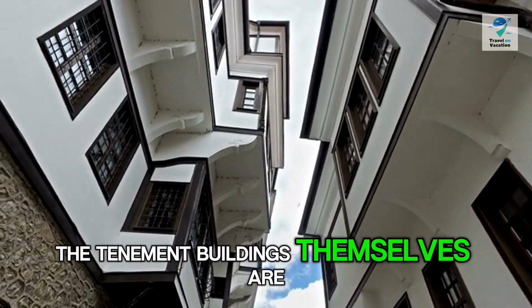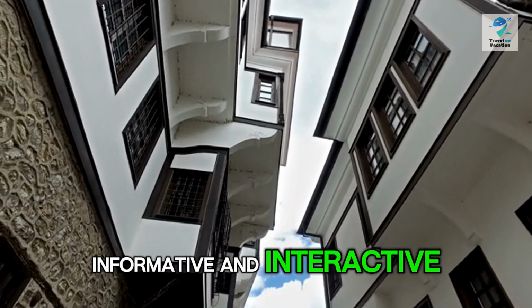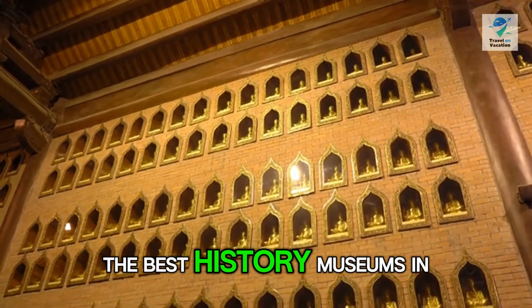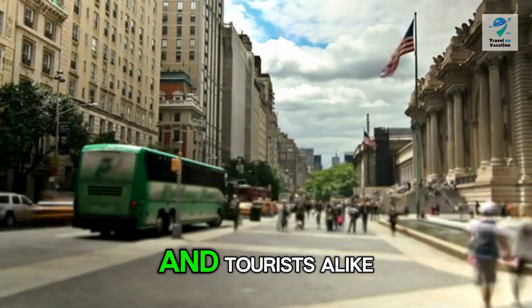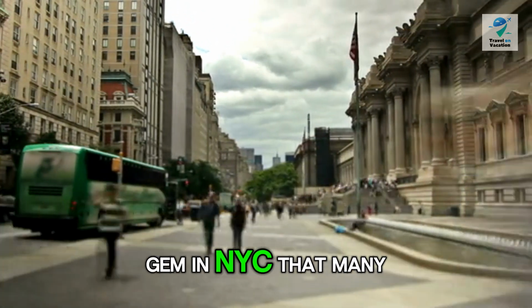The tenement buildings themselves are beautifully preserved, and the exhibits are both informative and interactive. The museum has received numerous awards and accolades, including being named one of the best history museums in the United States by Travel and Leisure magazine. Despite its popularity among locals and tourists alike, the museum remains a hidden gem in NYC that many people still don't know about.